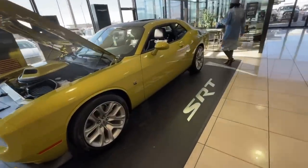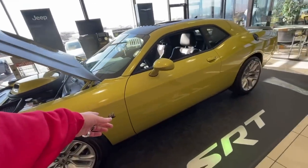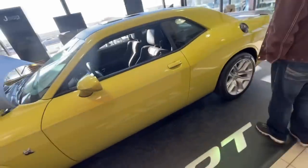It's got the 275s on it. Yeah? Yeah. It's got the Super B on it. It's a 50th anniversary, but it's an automatic. Boo.